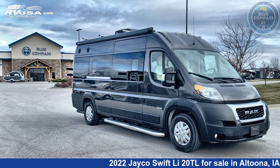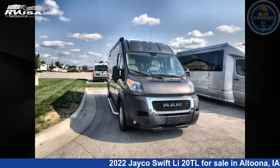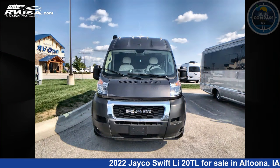This 2022 Jayco Swift Li 20 teraliters is a Class B RV. It is located in Altoona, Iowa, 50009 and is offered for sale by Blue Compass RV Des Moines.